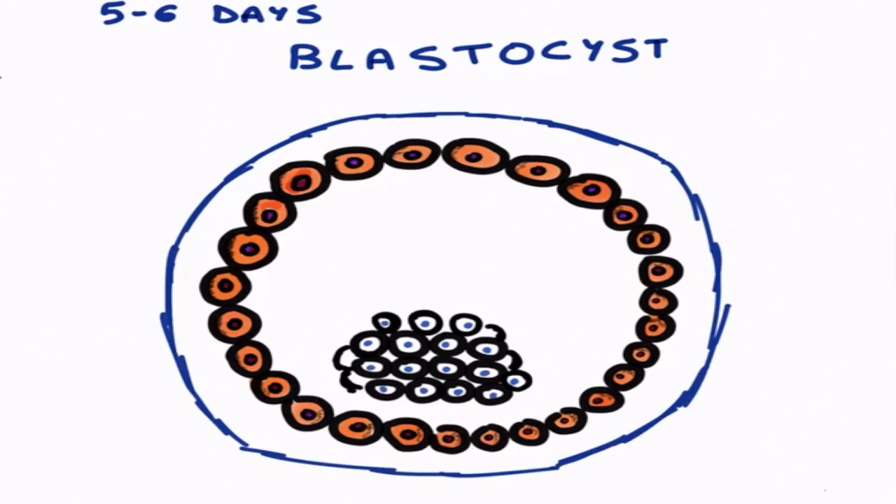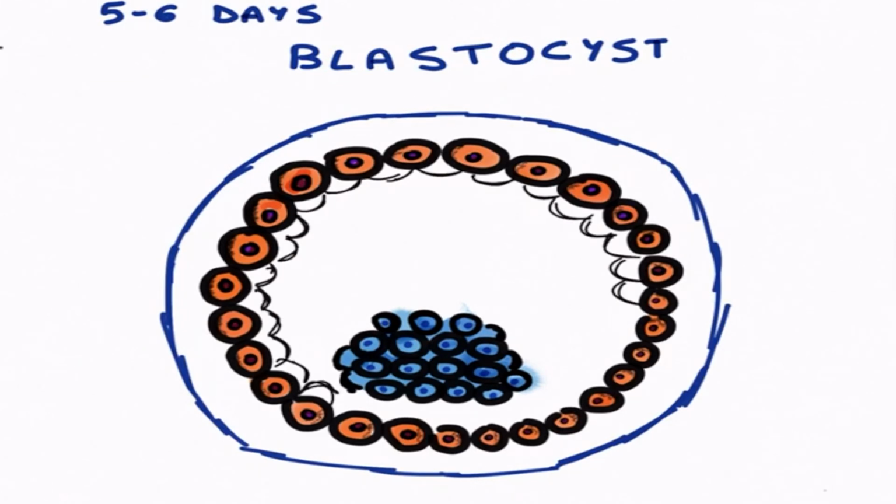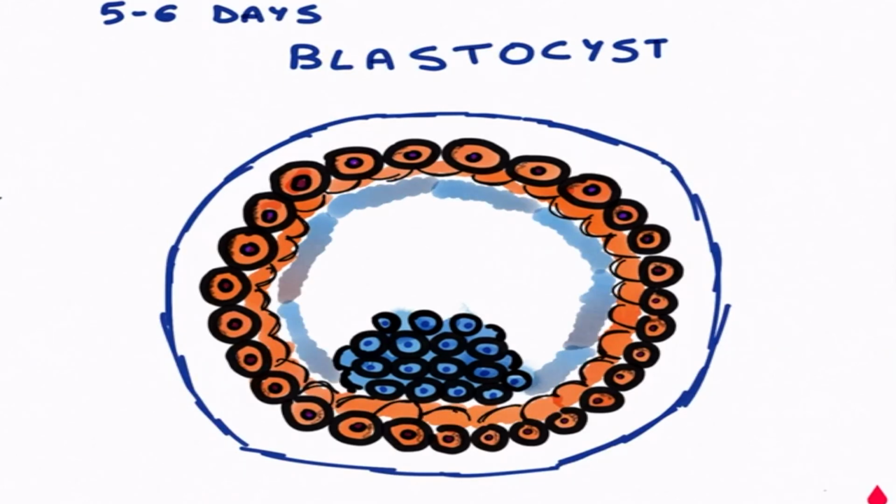The inner cell mass, now called the embryoblast, will give rise to all the tissue of the embryo proper. The outer cell mass, now called the trophoblast, plays a key role in interacting with the environment and will give rise to the fetal placenta.